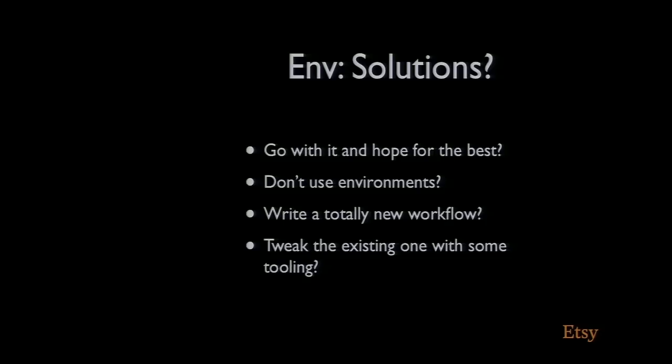For anyone who's heard any recent Etsy Chef talks, they'll know what the solution we came up with was. What we ended up deciding to do was tweak the existing workflow with some tooling. There's nothing wrong with the existing environment's workflow. There are just circumstances where it's not ideal. When you have 40 people all trying to update files at the same time, it doesn't work that well. But the fundamental concepts are all there.